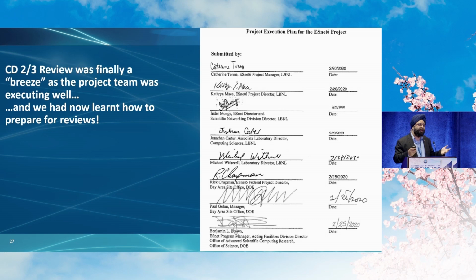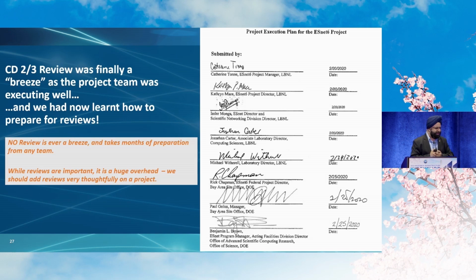Now we had also learned how to prepare for the review. We would do dry runs, we would build a website for the reviewers, we would put all the documents there. How we presented the review also, we had learned by this time. Now, I just want to say for the people who like putting reviews on projects that no review is ever a breeze. It takes months of preparation by the team, so don't just willy-nilly add reviews. But reviews are important. What you have to understand is that there is a huge overhead for the team, and it would take us 4 months to prepare for a review from start to finish.